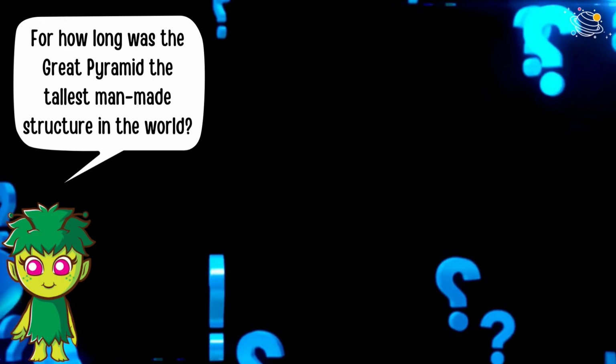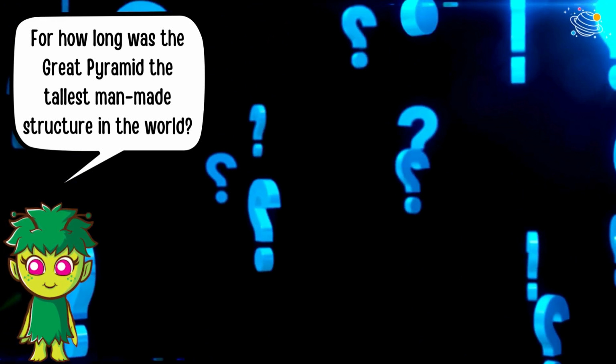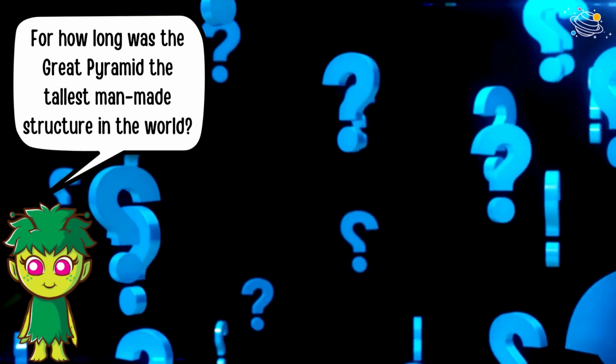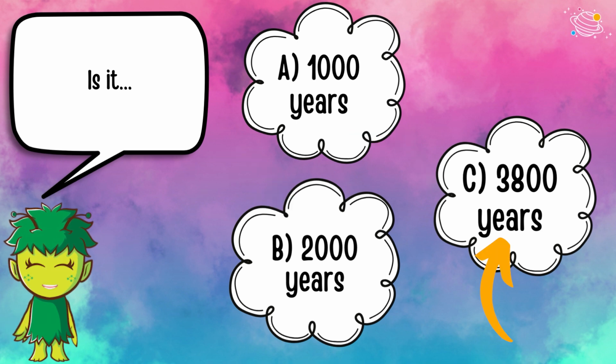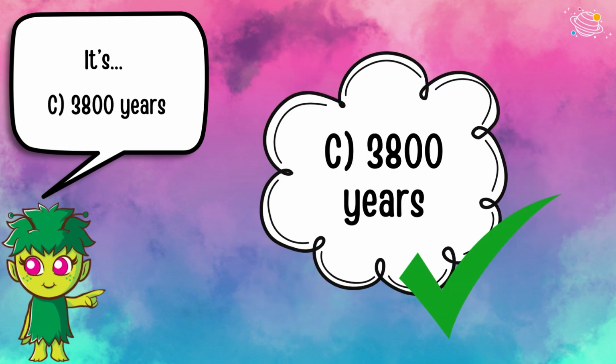For how long was the Great Pyramid the tallest man-made structure in the world? Is it A. 1,000 years, B. 2,000 years, or C. 3,800 years? It's C. 3,800 years.